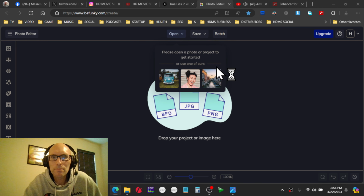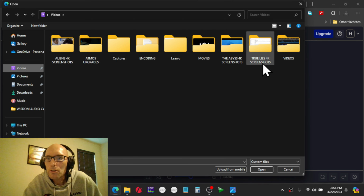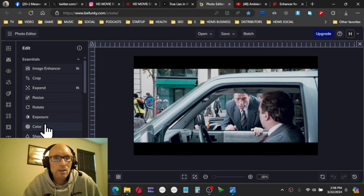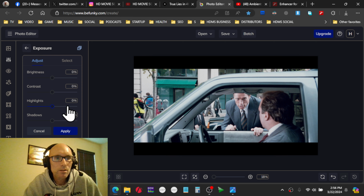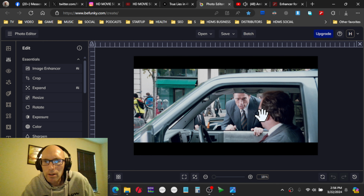This is just an image editor. Where are we? Where did I put it? True Lies. So what, number 11? Okay. So this to me looks like gamma raised. So exposure, contrast, 25%. Okay, that actually looks better. It actually has some dynamic punch now. Now cancel. Cancel will show you what they're doing before. And you just lose this black level punch.